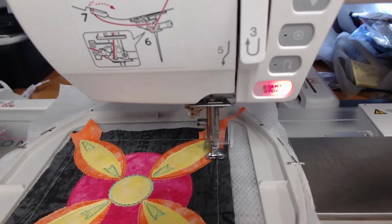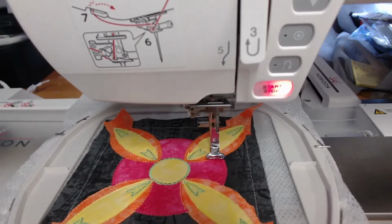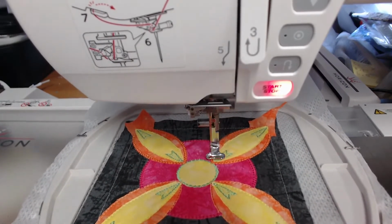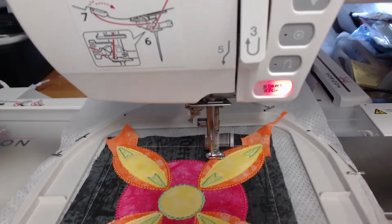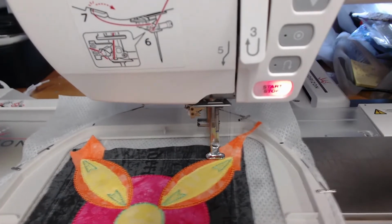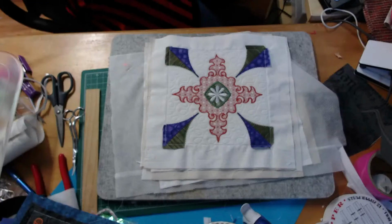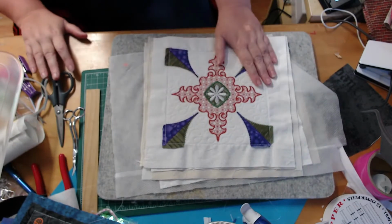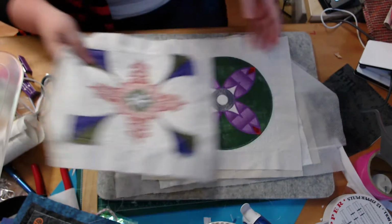How's yours going, Louise? Oh, it's very nice. Now, did you want to pass me your blocks and I'll show the ladies the blocks that you've been working on as well? Okay. So, proving that Louise has been doing her homework, as my teacher instructs me to. These are Louisa's blocks that she's been doing.